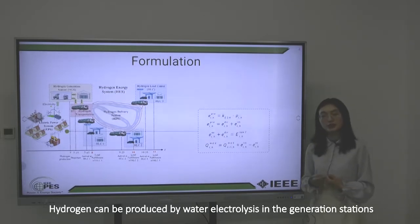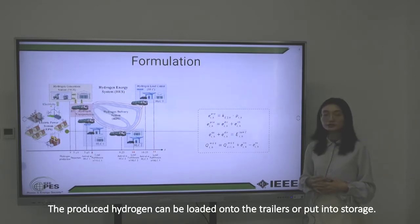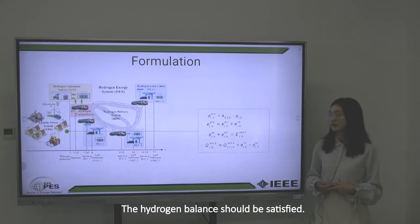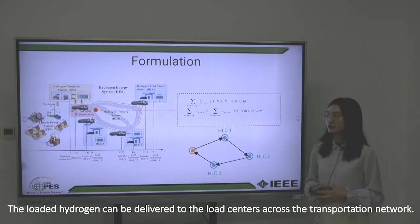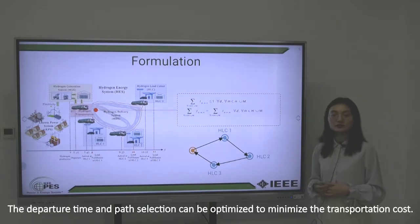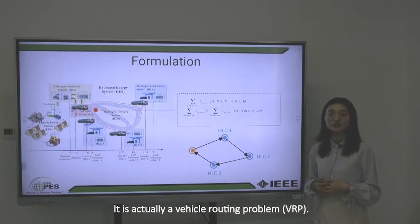Hydrogen can be produced by water electrolysis in the generation stations as a special kind of power load. The produced hydrogen can be loaded onto the trailers or put into storage. The hydrogen balance should be satisfied. The loaded hydrogen can be delivered to the load centers across the transportation network. The departure time and path selection can be optimized to minimize the transportation cost. It is actually a vehicle routing problem.